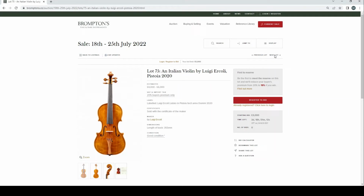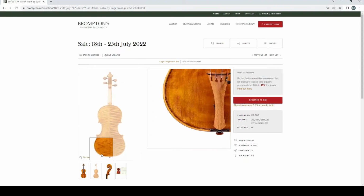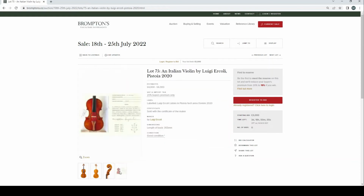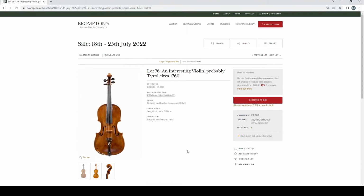An Italian violin by Luigi Occoli, Pistoia, 2020, 4 to 6,000, with a certificate of the maker. Good old Luigi, who likes to, or someone on his behalf likes to, submit a lot of these instruments at auction. I'm assuming it is the maker himself, but that could be wrong. But anyway, I've seen a few of these in person now. They're actually really nice. I'm not sure how they play as such, as I'm not really a player, but they're quite nice looking in person for sure. That I can confirm.